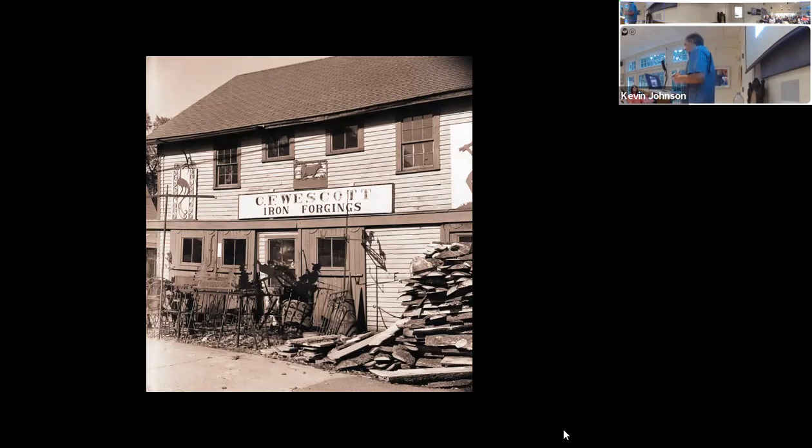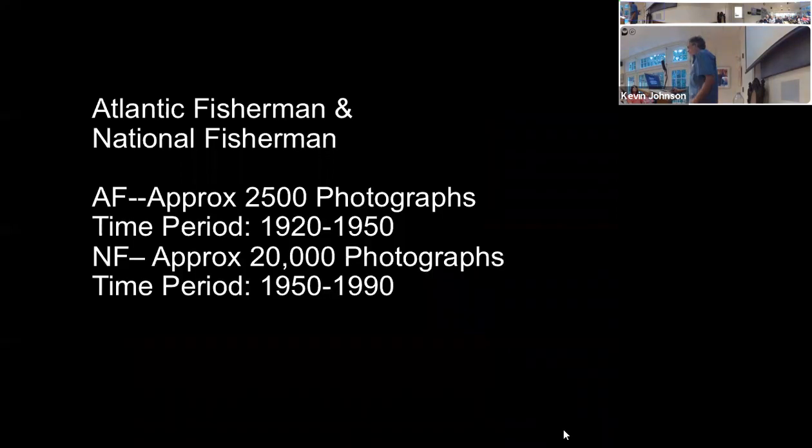And then we know the CF Westcott iron forging. This won't be the only time you'll see this building tonight, but I found it pretty neat to see it in the 50s here. He would have still been alive, Charles, at this point.